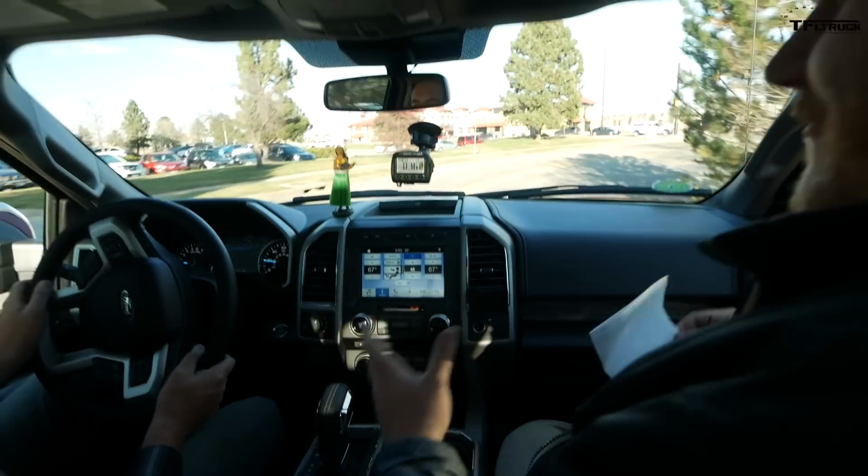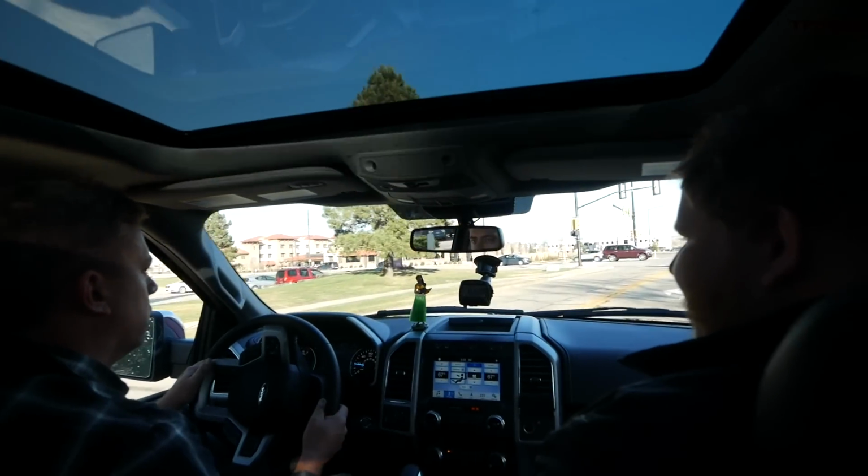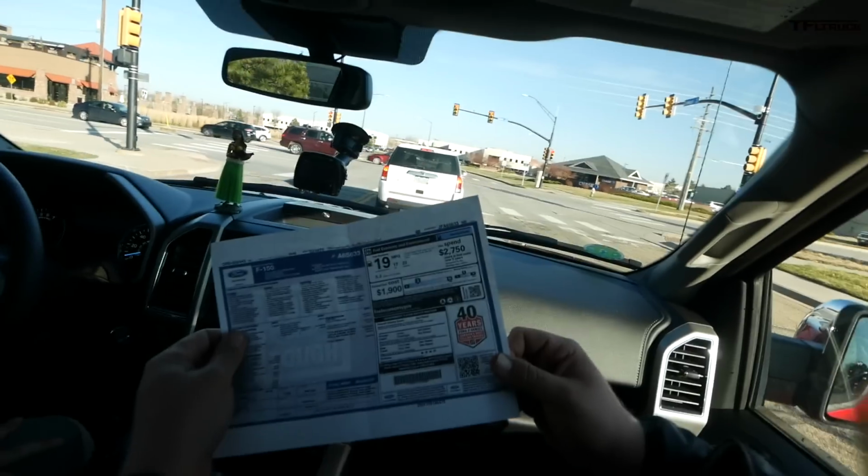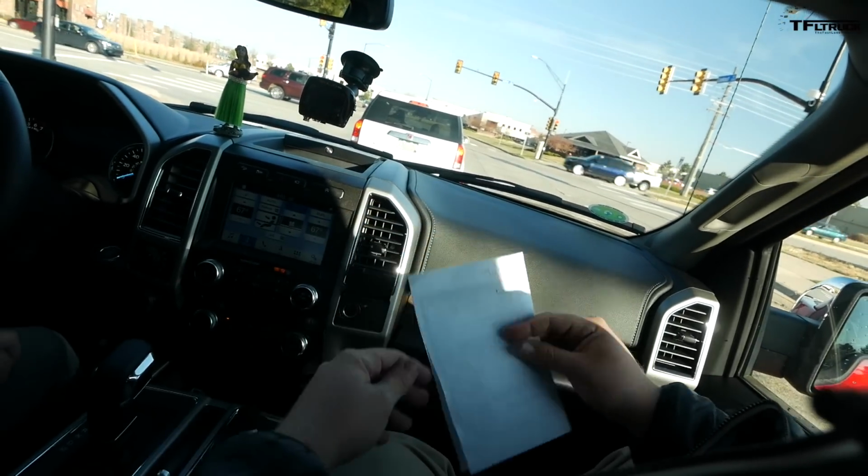They do so much with different materials that Ford just doesn't do. And in a truck that, I can look at the build sheet, a truck that costs $65,000, I would expect something a little nicer.